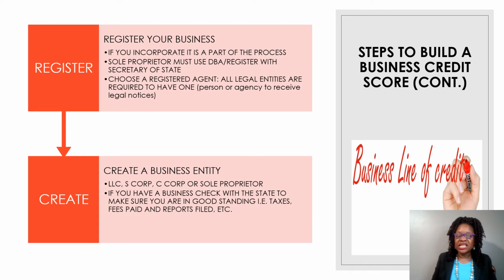If you have a business, check with the state to make sure that you are in good standing. Again, grant opportunities and things like that. If you have fees that have not been paid or are outstanding, you need to resolve these things, not only if you're applying for different types of funding, but if you're trying to get business credit. This is a way that your application can be denied, because they check these things, believe it or not. They do.